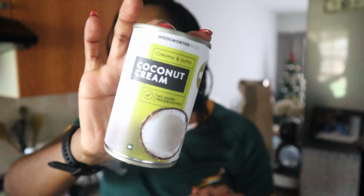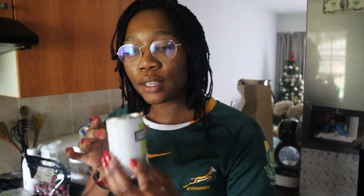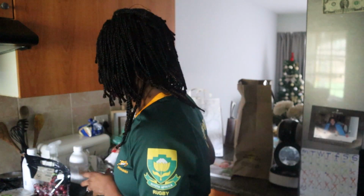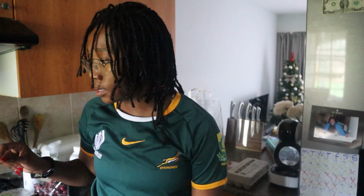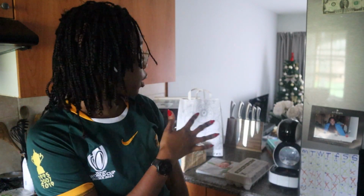And then I've got two of these coconut creams. I don't actually realize how tiny these are, but I guess they fit for purpose for what I need to do. And then got some eggs. That's my haul. I'm just gonna tidy this up and pack away the rest of the things. I need to finish cleaning the bathroom and then I can make some food and eat. I think I'm gonna have, what am I gonna have?